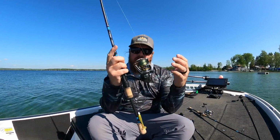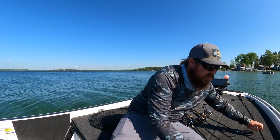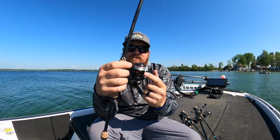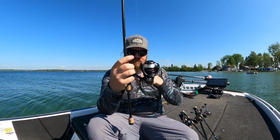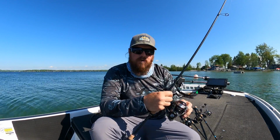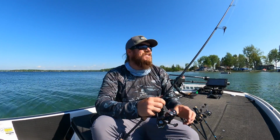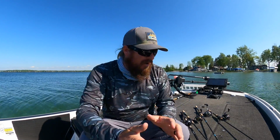So again, the Twin Power is a phenomenal option. The Vanford, which is a mid-priced reel, the Vanford is a phenomenal option. That's what that hair jig fish came on. So you have to choose where to put that money, and it doesn't really matter what your budget is. Just get the smoothest reel that you can at your budget. Now after that, pay attention to the details.